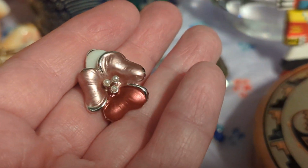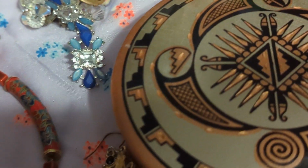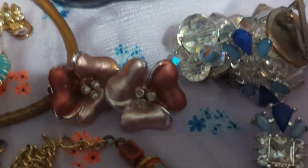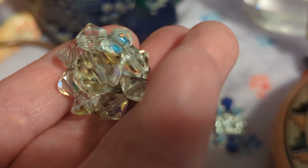Okay, then I picked up these clips because they were just too beautiful to pass up. I think these are pansies, and they are not marked, I don't think. Yeah, no marking on them, but they're in wonderful condition, and they're so pretty. Aren't those pretty?